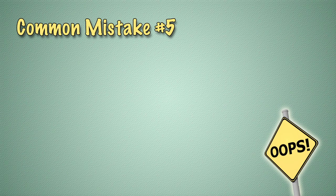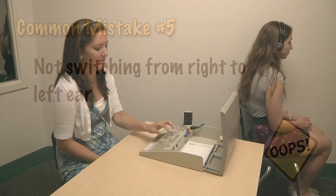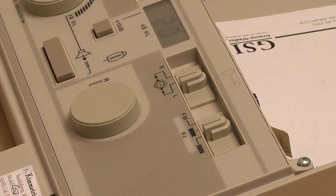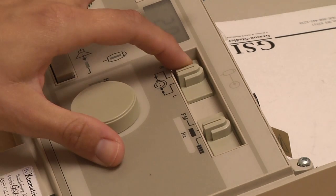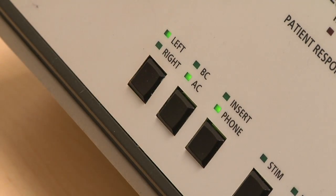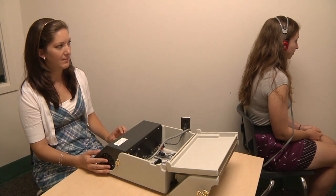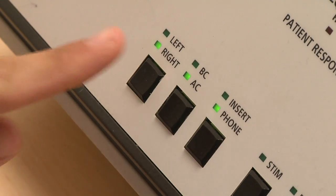Common mistake number 5, not switching from right to left ear. One common mistake that is made in hearing screening is to accidentally test one ear twice. In some audiometers, switching between ears requires a change of a toggle switch, and in some audiometers, the right buttons control the right side and the left buttons control the left side. If your school system or health department has both, be sure to pay careful attention during the listening check and write a reminder to yourself to switch ears in the middle.